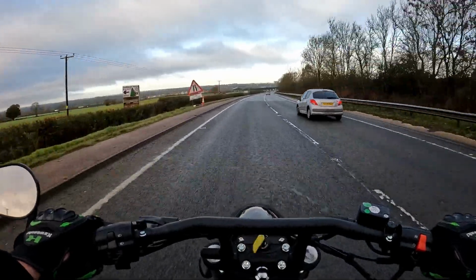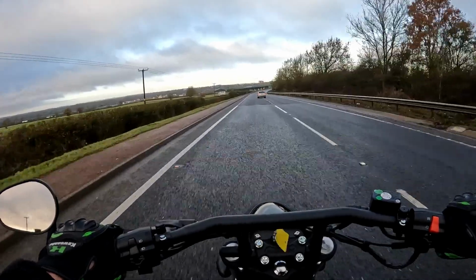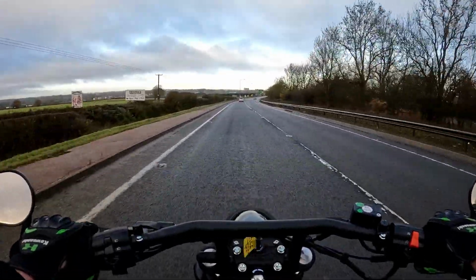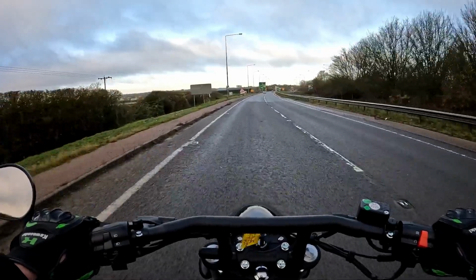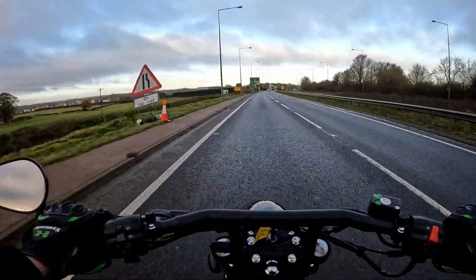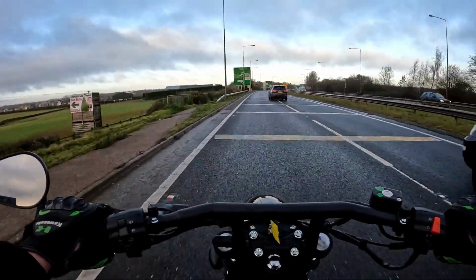So, back in we come. Oh, it's cold, cold, cold. Only a few more miles to go on this, and we've got the test mileage on it. Up and down, up and down. It's too cold to be sitting on the dual carriageway just doing long mileage. Easy to go up and down the hill a couple of times.